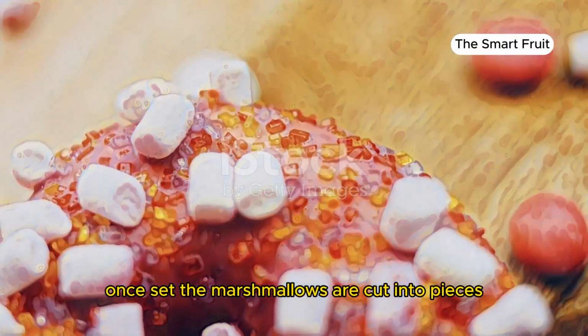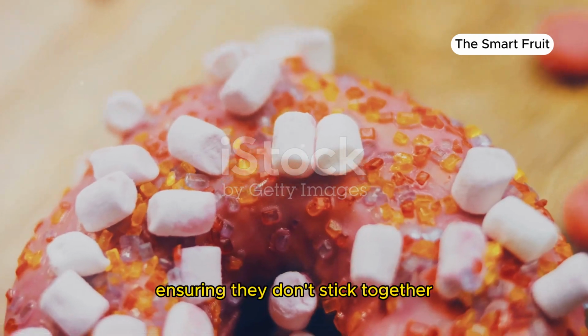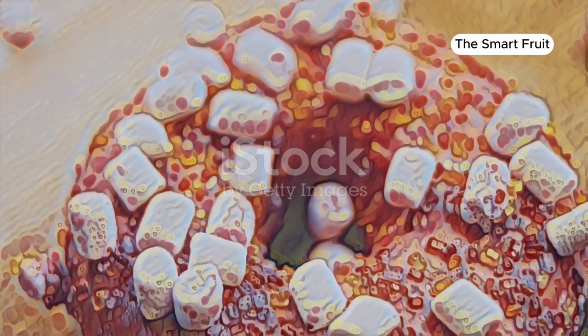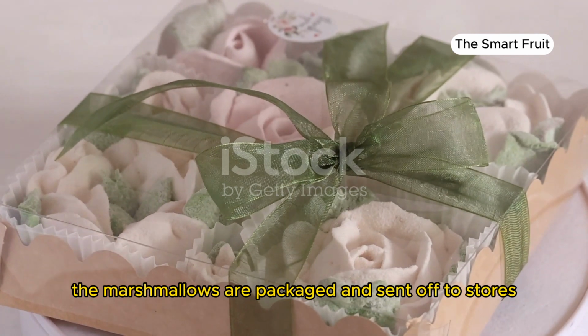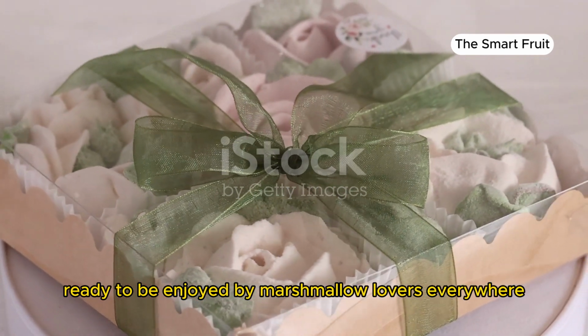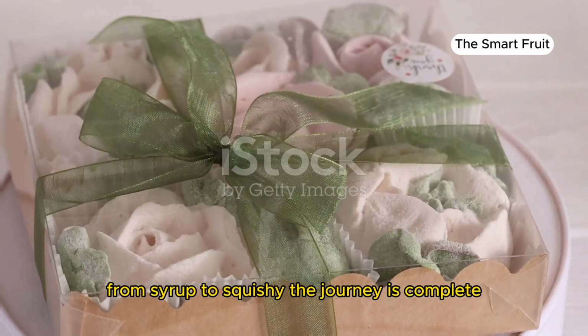Once set, the marshmallows are cut into pieces and dusted with powdered sugar, ensuring they don't stick together and adding a final touch of sweetness. Finally, the marshmallows are packaged and sent off to stores ready to be enjoyed by marshmallow lovers everywhere. From syrup to squishy, the journey is complete.